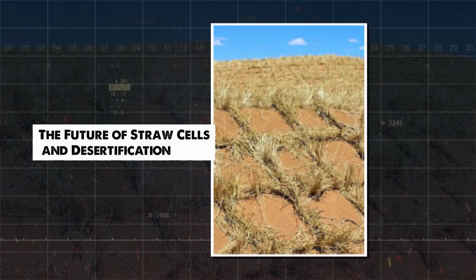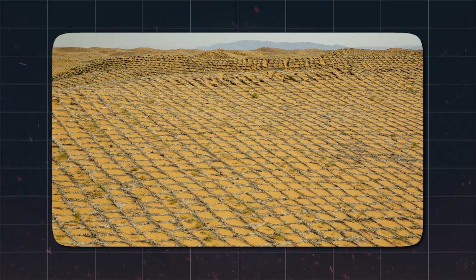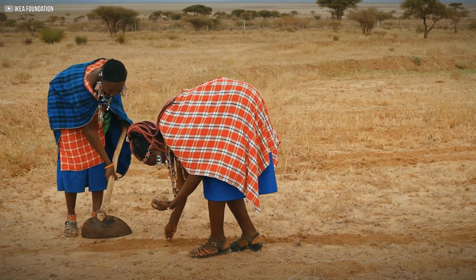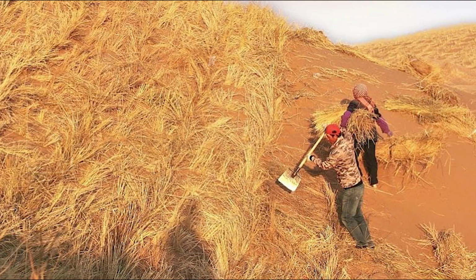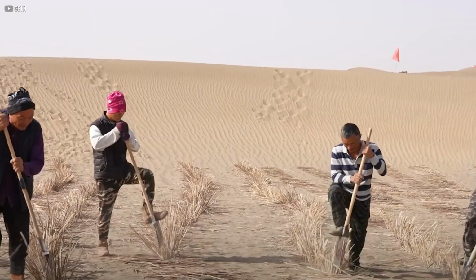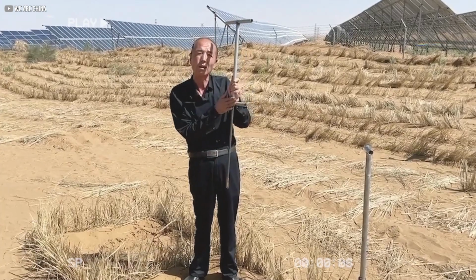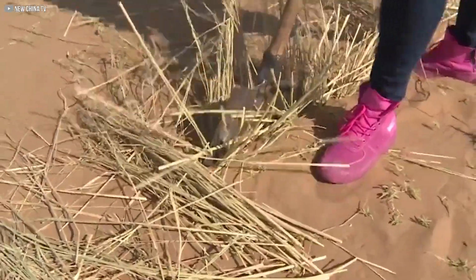The future of straw cells and desertification. Looking ahead, the future of straw cells in desert reclamation and beyond is incredibly promising. As more countries struggle with desertification and environmental degradation, the demand for cost-effective, sustainable solutions will continue to rise. The straw cell method offers a low-tech, environmentally friendly way to combat desertification while simultaneously improving the fertility of the land. With its proven success in China, it is only a matter of time before this technique is adopted more widely around the globe.